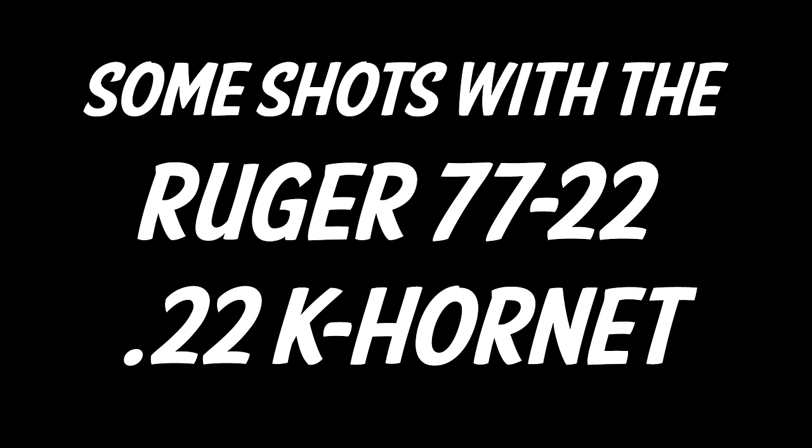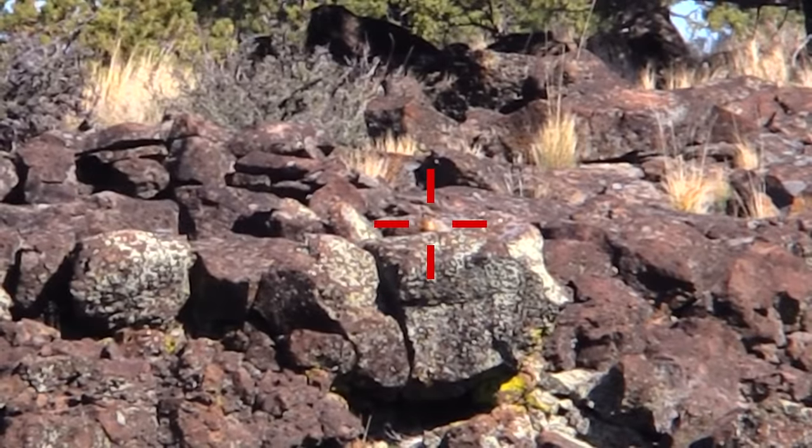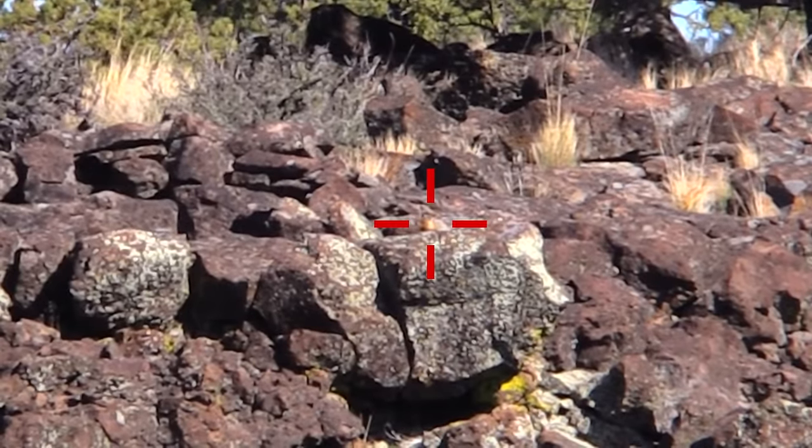So on these, my cameraman Tom went ahead and pulled out his Ruger 22 K-Hornet and took a couple shots. On this first one, he shot just like I did, just a little bit high, and just missed him.